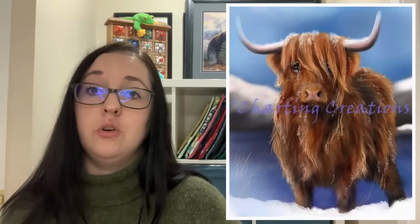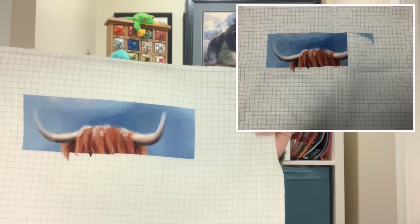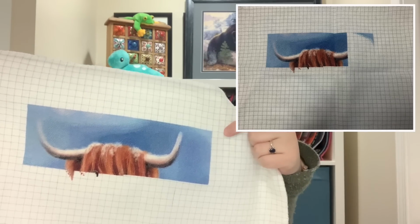So this is one of the ones that was called for January, and it is Snippet of Lochie. It is a retired chart from Charting Creations, and the artwork is by Helen Clark. My goal was to finish the page. If my full coverage has a page started, my goal is to finish the page or do one whole other page. So you'll see where I was before. And I met my goal of finishing that first page. Well, the page that I'd started.